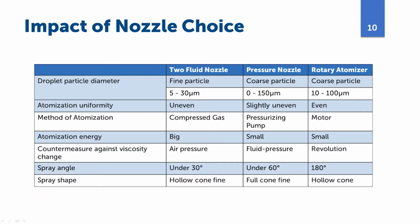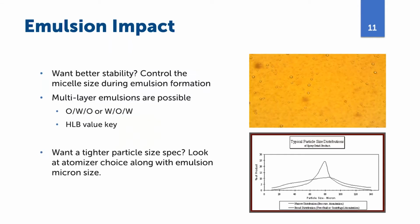You can see a huge range of particle size difference between the rotary and the two-fluid nozzle and the pressure nozzle. Depending on your particle size specs, you may want to consider that particular nozzle. Another area of concern is as you're drying, and depending on how that particle is coming out, if it's coming out too fast at that tip, you may have a hollow particle and may not be as uniformly coated as it hits the rest of the dryer and falls through the dryer to the cyclone. These are all considerations when drying a product successfully.